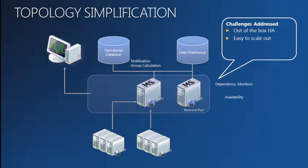So the gentleman's question is, how do these services know that there's a resource pool? I actually demo in a little bit how you create a resource pool and how you use it.